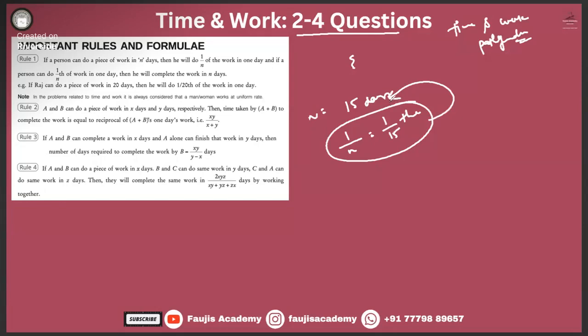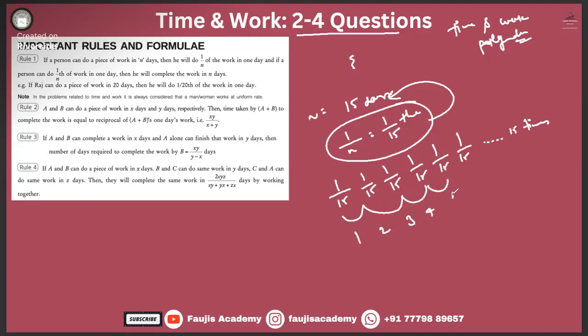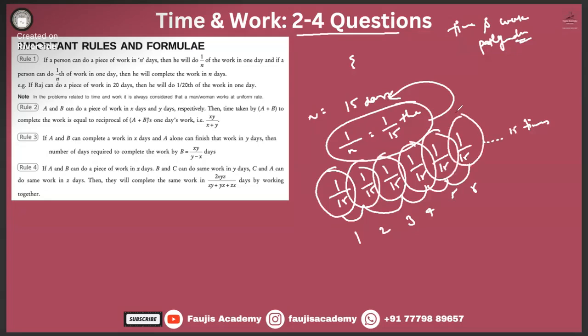I'm pretty sure this is self-explanatory. An example is also given: if Raj can do a piece of work in 20 days, then he will do 1/20 of the work in 1 day. The note given here is that in problems related to time and work, it is always considered that a man and a woman work at a uniform rate, right? Meaning that the person completing the work in 15 days will work 1/15, 1/15, 1/15, a total of 15 times to complete the work. That means on each day, day 1, day 2, day 3, day 4, day 5, day 6, the amount of work done by that person is the same. This is the assumption we work with as far as time and work is concerned.